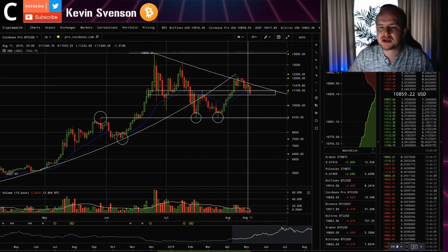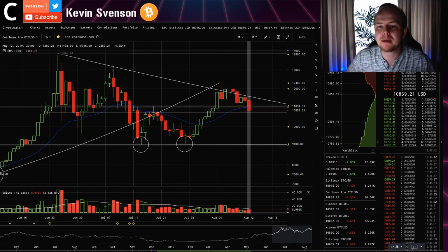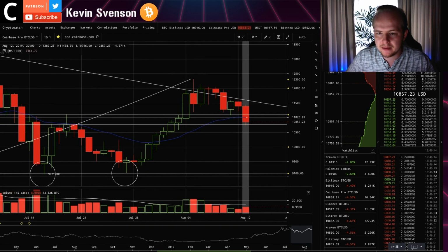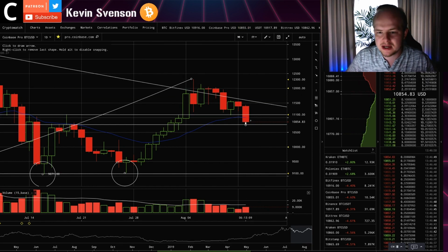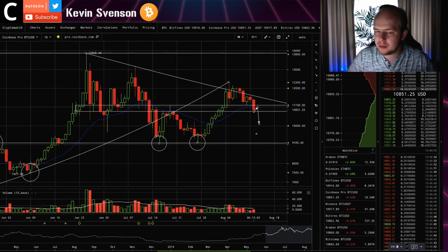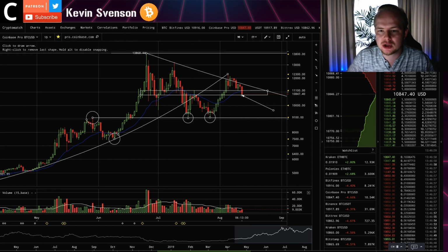What I find interesting right now is on the daily chart, the 21 EMA, we are now breaking below the 21 EMA here on the daily. If this daily candle does close below the 21 EMA, then most likely we are going to be testing back up to it as resistance and then pulling back. And like we explained in yesterday's video, this area right here below 10,800, which is our current support level, the area below 10,800 is an area of extreme volatility.